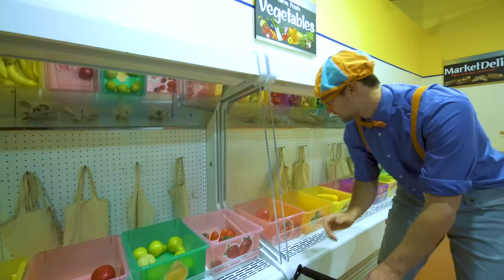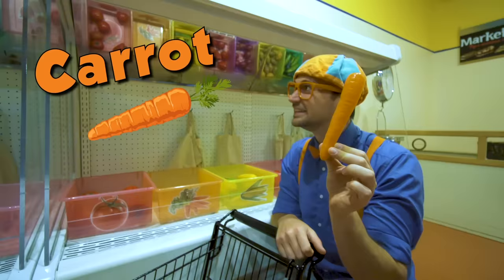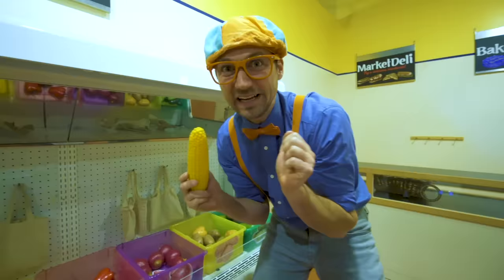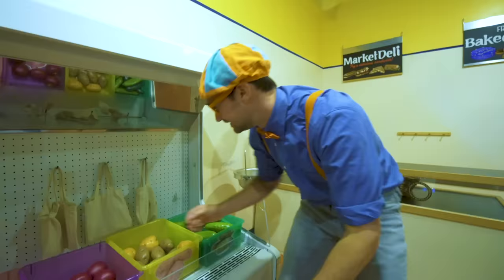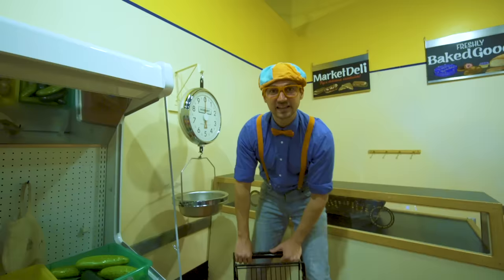Hey, here we go. Here's some vegetables. A tomato. A carrot. Bunnies love carrots. And so do I. Oh, corn! Yum, I can't wait. A red pepper. Huh, an onion. These make food taste really good. Hey, a potato. I like mashed potatoes a lot. And it looks like a cucumber. Nice and refreshing.